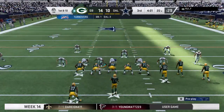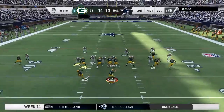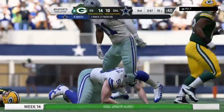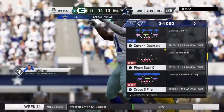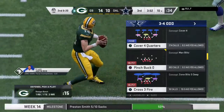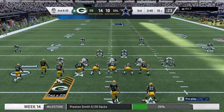The Packer offense ready to get their next drive underway. And they were able to punch it in the end zone last time. They'll be looking to do that again. Now the pressure comes and he goes down. Just inside the 10, back at the 9. Preston Smith able to record his 5th sack of the season. So now 20 yards to go on 2nd down after the sack.